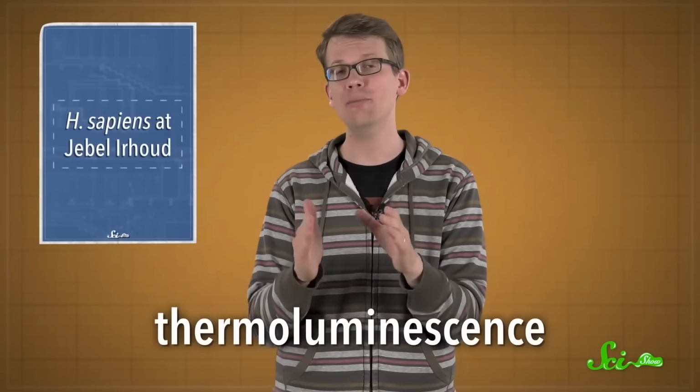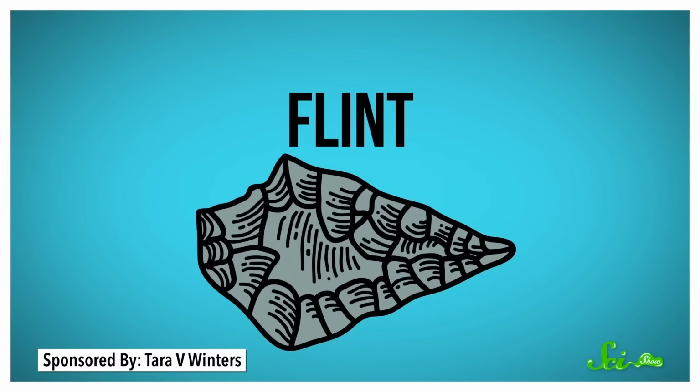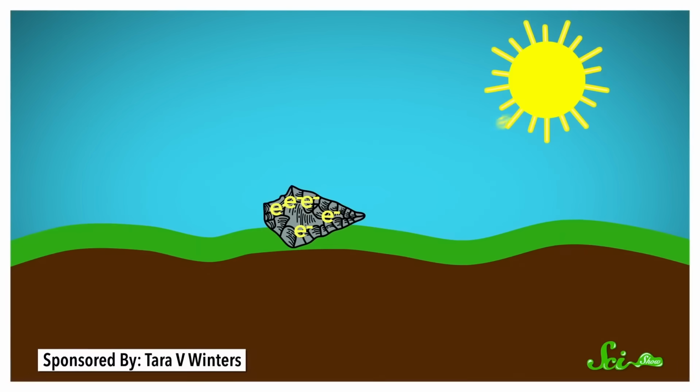The excavations found new hominin fossils near flint tools, along with charcoal and burned mammal bones, which suggests they were probably using fire. Some of the tools were cracked as if they'd been heated, and that opened them up to a dating technique known as thermoluminescence. Crystals of certain common minerals like flint, which is a form of quartz, tend to trap electrons over time. Those electrons come from a source like sunlight or the natural radioactive decay of elements in the ground.